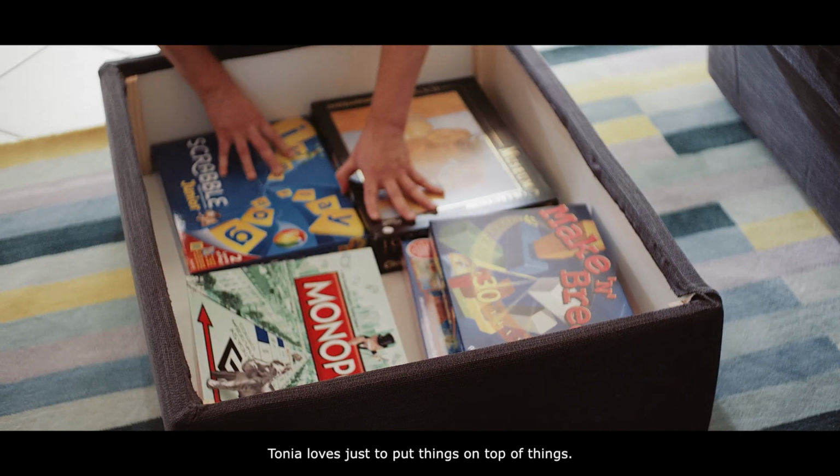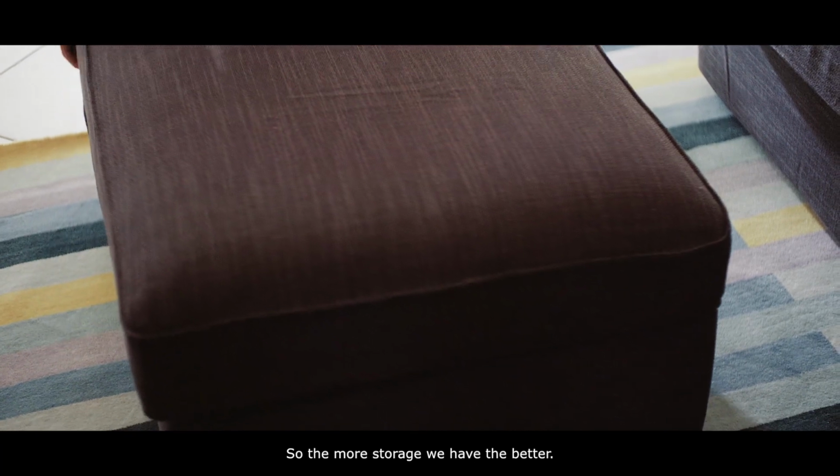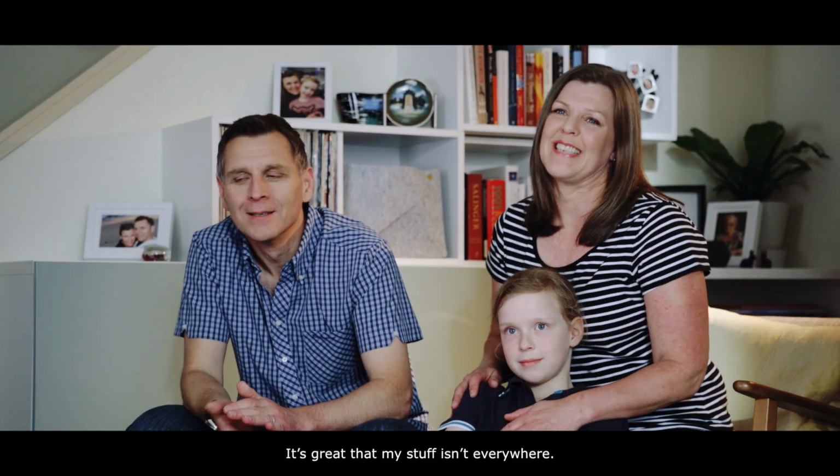The storage is great. Tonya loves just to put things on top of things. So the more storage we have, the better. Now all of that sort of stuff can just be hidden out of sight and we can have a lounge that looks really nice. It's great that my stuff isn't everywhere.